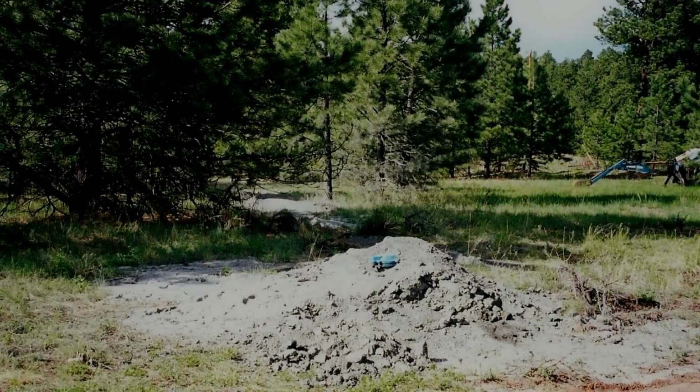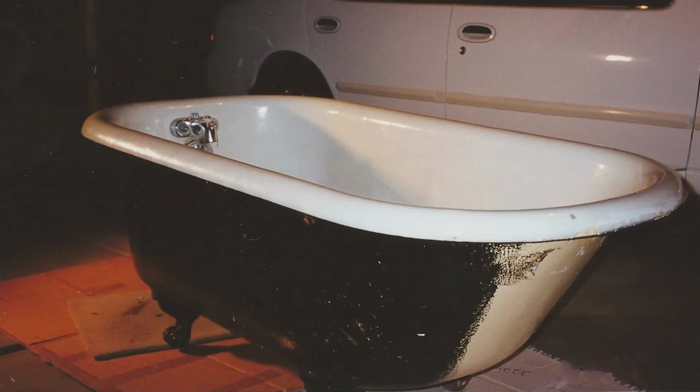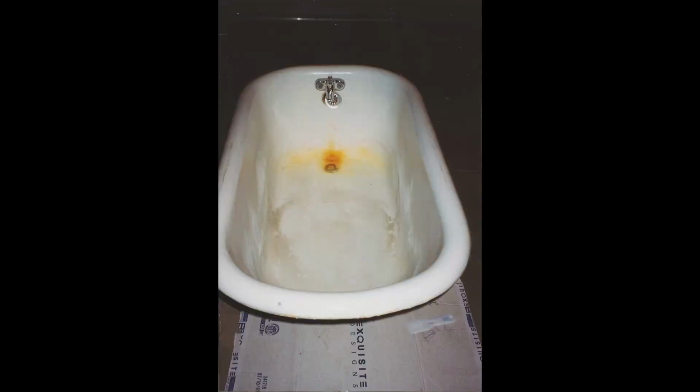In preparation for when the well pump gets installed in the future, we purchased an old clawfoot tub from an antique store that we thought would go perfectly in the cabin. It was made in 1915. It needed some work, but it was in better condition than the other ones they had.